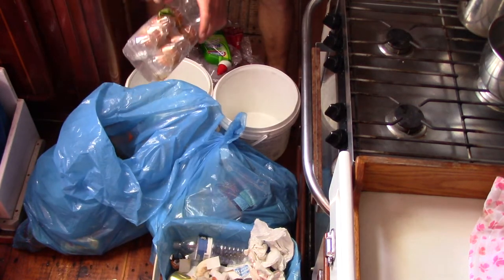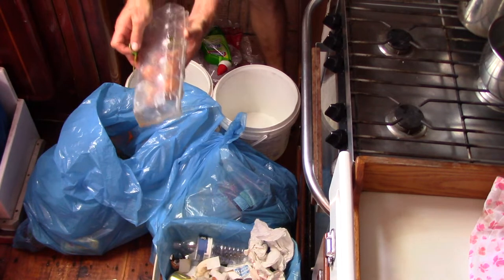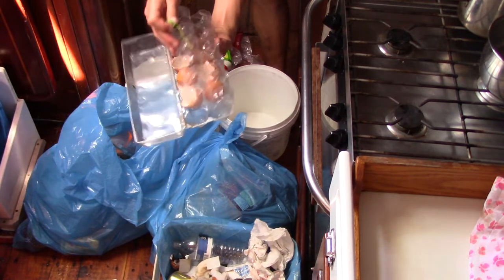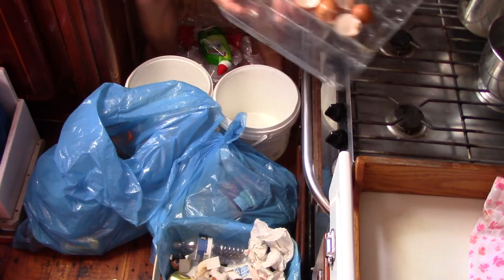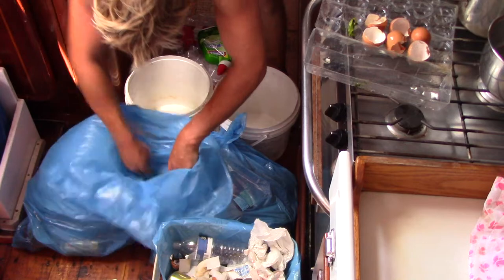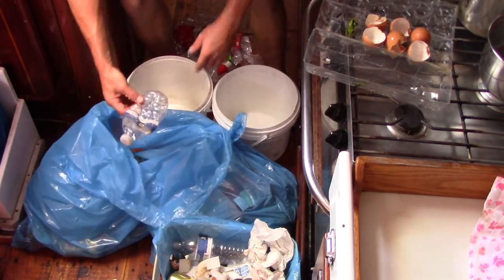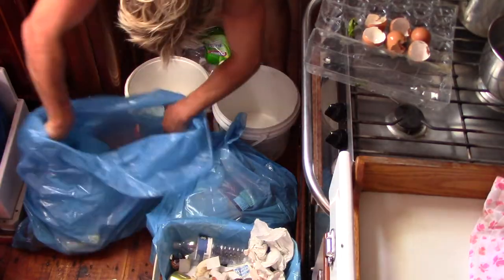There's a big thing on the boat, we have quite a bit of organic stuff, so I'm going to try to collect the organic stuff and throw it overboard. So let's put this here for now. Can to be rinsed, so first, bottle can go down here.